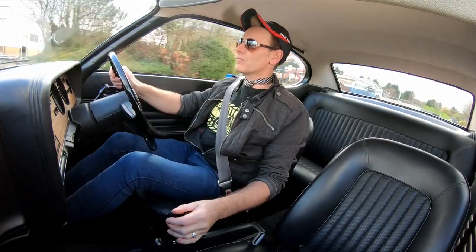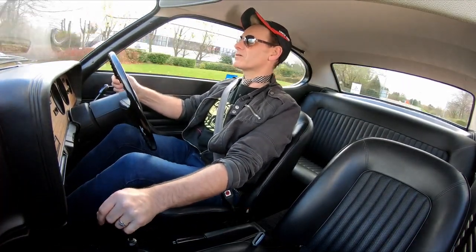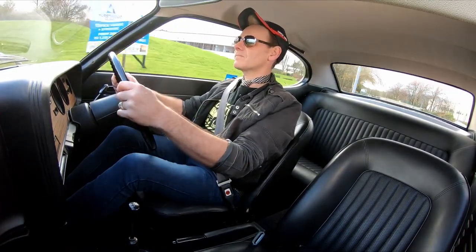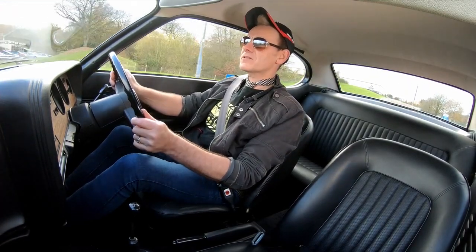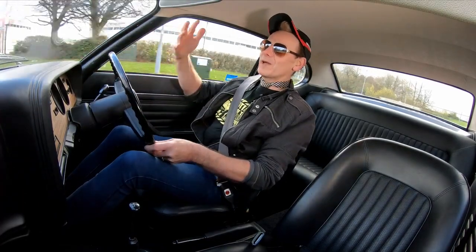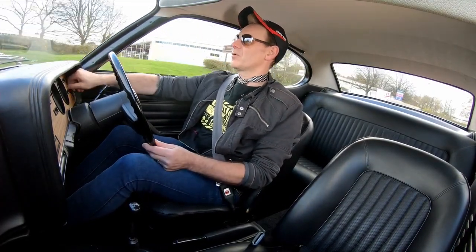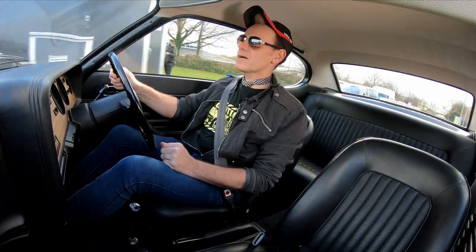Let's see how it pulls. I tell you what, that is not as sluggish as I would have expected. The engine gives actually a smooth delivery of power for what everyone's been calling the wheezy 1300. It's pulling. Sounds smooth, doesn't sound tappy or anything.